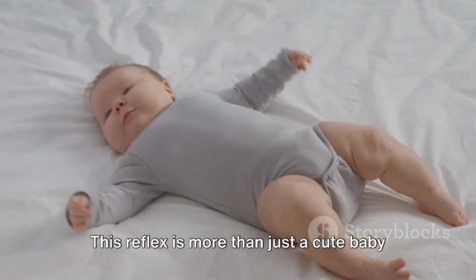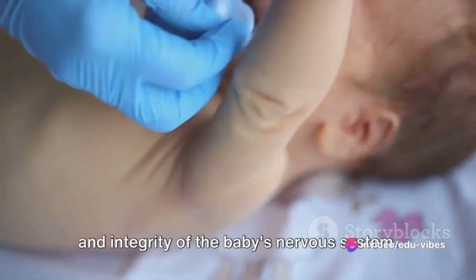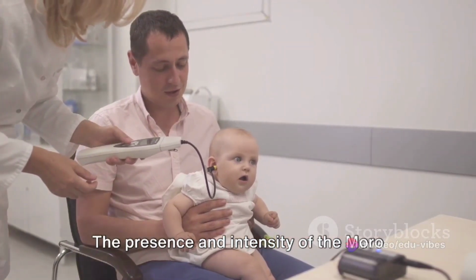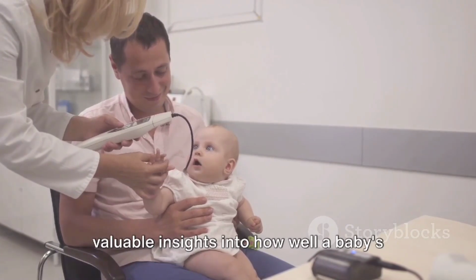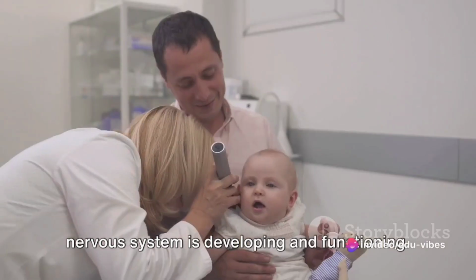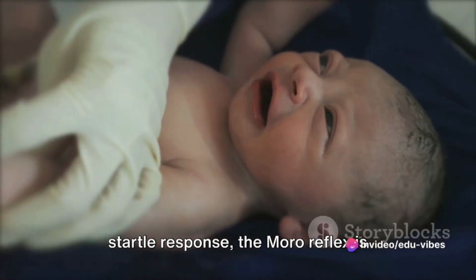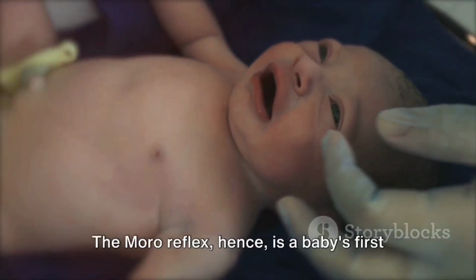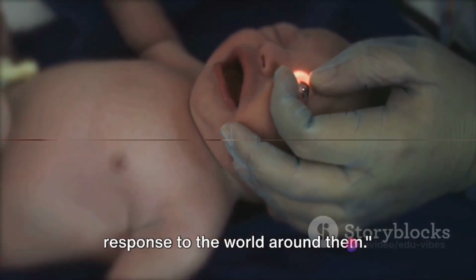This reflex is more than just a cute baby quirk, though. It's a critical indicator of the health and integrity of the baby's nervous system. The presence and intensity of the Moro reflex can give healthcare providers valuable insights into how well a baby's nervous system is developing and functioning. So, while it might seem like just a startle response, the Moro reflex is actually a baby's first line of communication with the world around them. The Moro reflex, hence, is a baby's first response to the world around them.